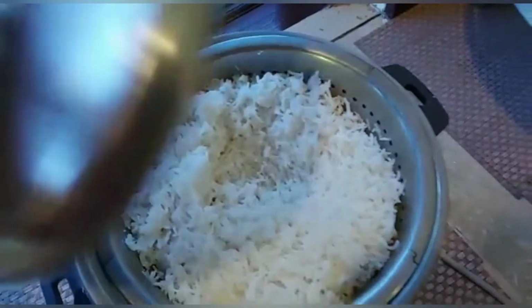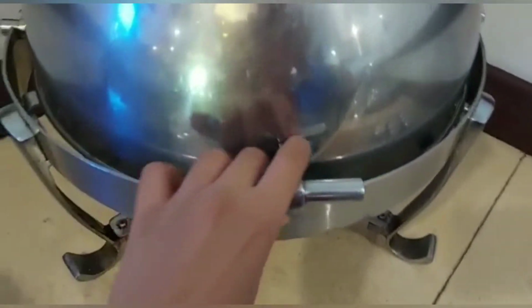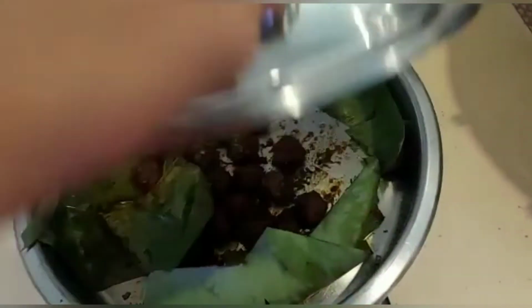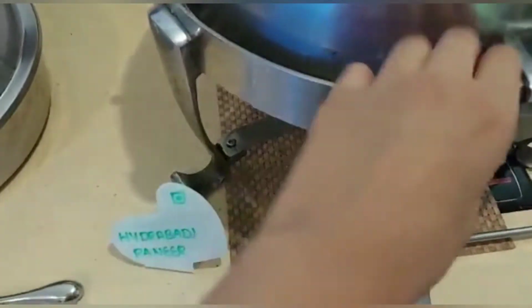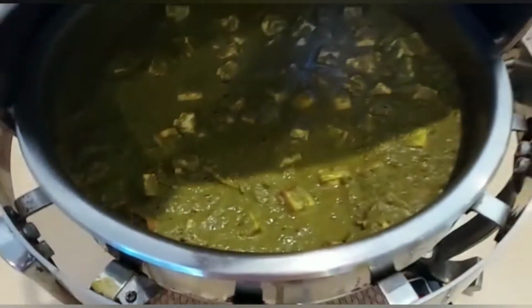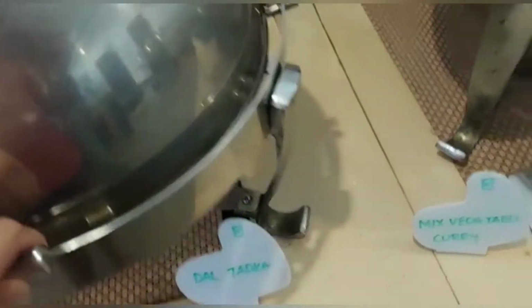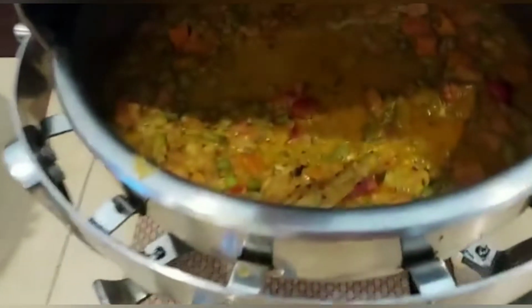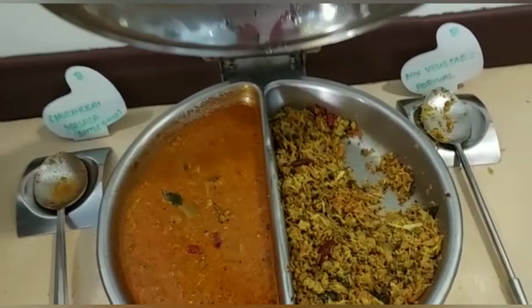You can see the buffet spread in this video. This is the steamed rice. Next is the fried rice. And this is the noodles. This is the Manchurian veg balls. Now you can see Hyderabadi paneer curry. This is dal tadka. Now you can see mixed vegetable curry. This is chole curry masala and some rice.